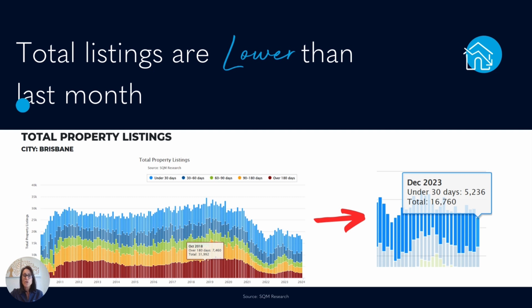Let's look at listing volumes. Now, we do know that listing volumes are lower than last month. So according to SQM research, in November, we had a total of 18,404 listings. That declined to a total of 16,760 listings in December. So that's a decline of 8.93%. However, new listings, they really fell away. We went from 7,764 listings in November that were new through to 5,236 new listings in December. So that was a fall away of 32.56%, which is not surprising. Many sellers do choose to delay their selling decision until the new year. So we do expect some of those listing volumes to increase slightly now that we've commenced 2024.